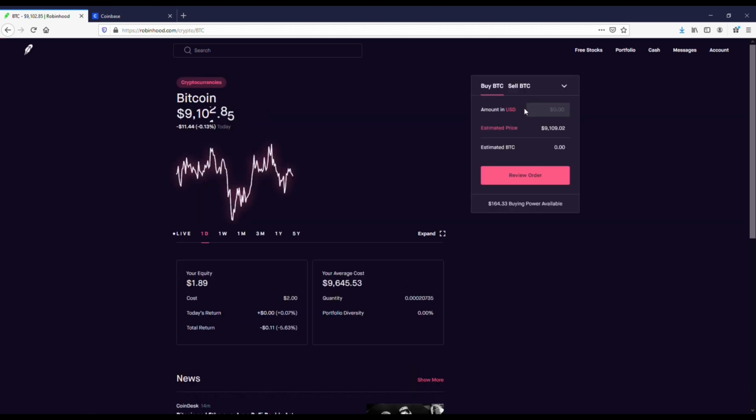And the one thing I really like about Robinhood is that they offer a live price. So it actually pulls up the live price, which is really cool. I haven't seen this on other platforms, as nicely laid out as on Robinhood. Then of course you can pull up the different graphs here for the daily, the weekly, the monthly, the yearly, the 5-year for Bitcoin, which is cool.